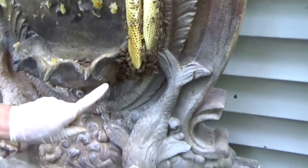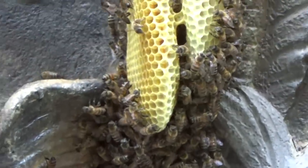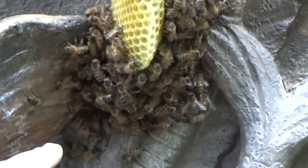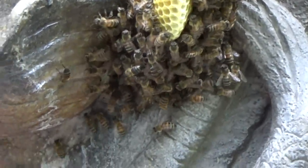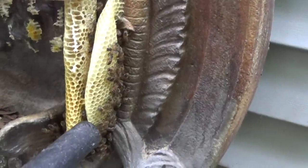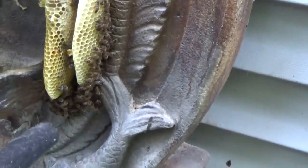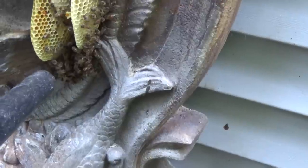You see there's a cluster of bees down underneath here? In fact, I see her butt right there. I just saw her butt. Got a big old red butt. I just saw her. Now you won't be able to, she crawled up into all those bees. If anything, she's gonna be on the very bottom.